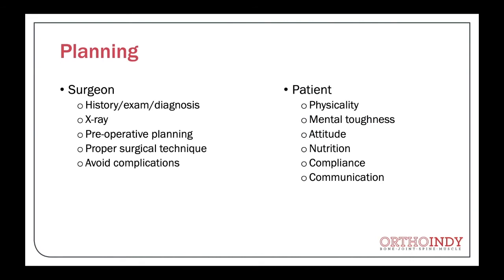So for planning, for my part, and this is what I worry about and what is my responsibility, I need to make sure that you have the right diagnosis before we proceed. I need to do a history and find out exactly what's been going on, what kind of treatment you've had to date, do an exam, take the right types of x-rays to make sure that we have the right diagnosis and the right reasons to proceed with surgery. Then it's up to me to do your preoperative planning, to make sure that we have all the things that we need in the operating room to make sure there's no surprises and that things go smoothly. Then it's up to me also to make sure I use proper surgical technique and get you through and avoid complications.